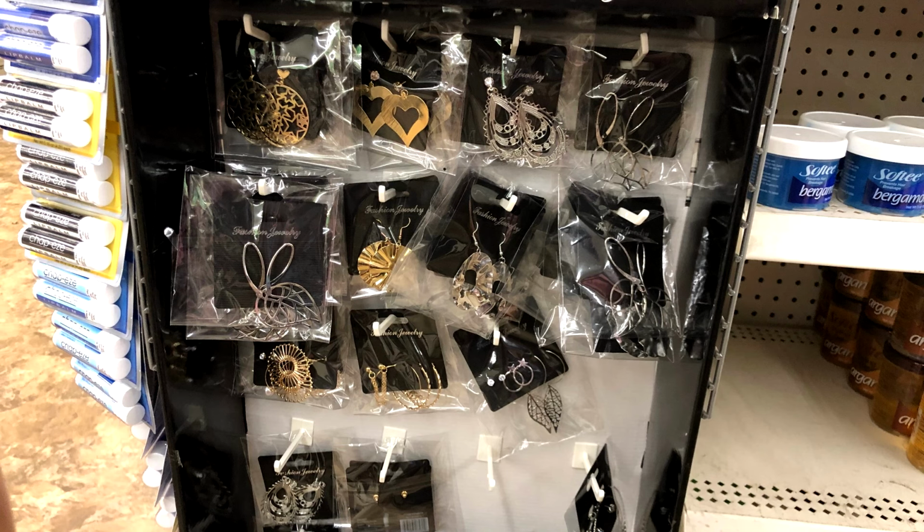And Dollar Tree has fashion jewelry now, ladies. Yes, fashion jewelry. Now, I haven't looked at each individual piece, but, for costume jewelry or something for your little girls to play with, or if you need it for a costume, it'd be something to have and only spend $1 on it. They had mostly earrings. I think there was maybe a couple of bracelets, but I don't remember.